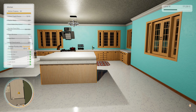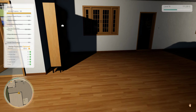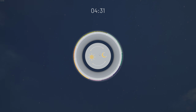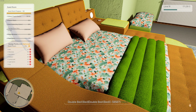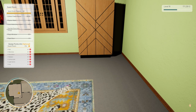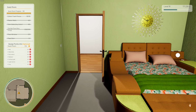And I know I said I was going to do more furniture, but here's some things that I learned. It doesn't matter. Here's the guest bedroom. I don't know if we can sleep. Oh, we can. Still gonna be dark outside though. Anyway, here's the guest bedroom. Wait, why is it? I put everything in here that it wanted. I had this room at 100%, so I don't know. We're still gonna finish the job. I'm not doing anything else.